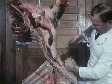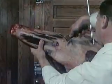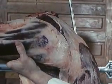Now, the rib and the plate are removed. From the shank come soup bones and crosscuts that may range from the making of virile soups to delicate consommes.